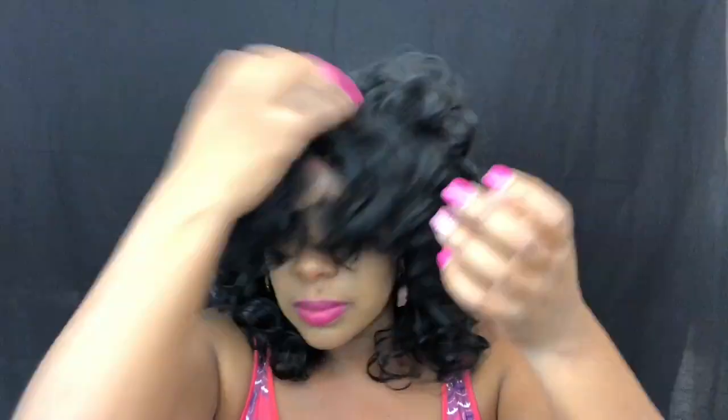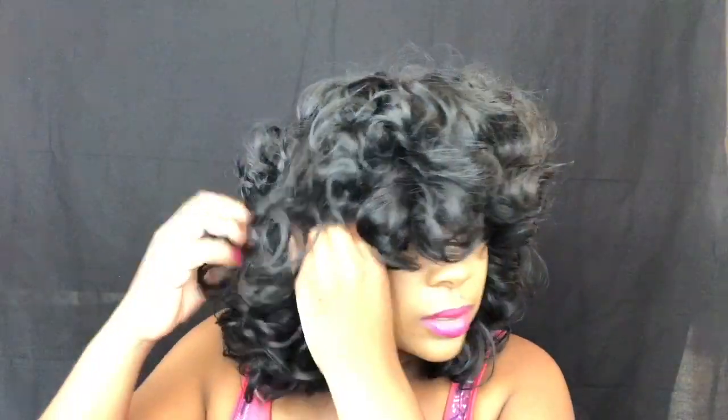But this hair is so soft. It is so bouncy. I mean, oh my goodness. It is beautiful, beautiful, beautiful hair. Yes, it is so, so bouncy. Now, I don't do a lot of curly units. They tend to take over, but this here is just gorgeous. It is a really gorgeous unit.